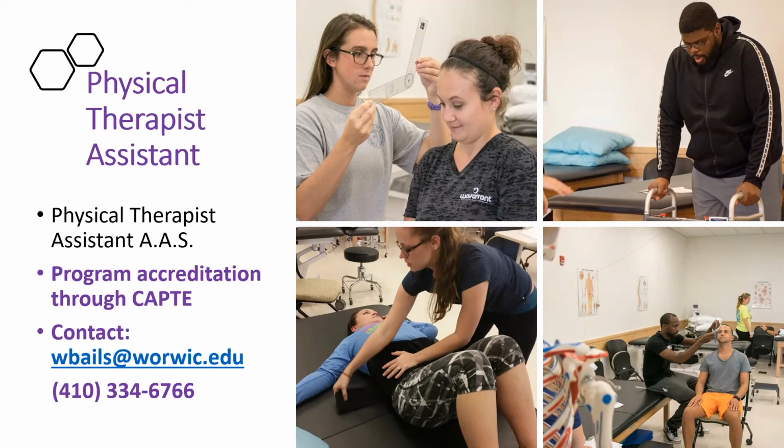So physical therapist assistants are going to provide support and basically carry out the plan that the physical therapist designs for the patient. So if you've ever had a sports injury, you know firsthand how important physical therapy is. If somebody has a total hip replacement or total knee replacement, they may need assistance in learning how to walk with that new joint.